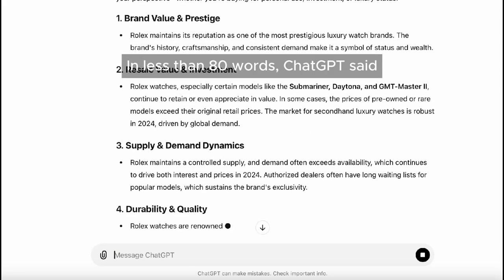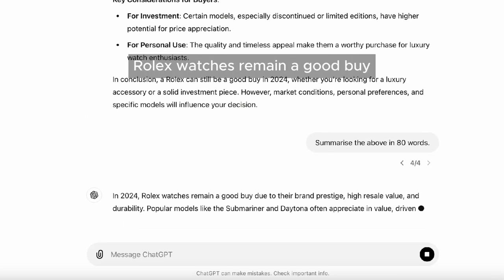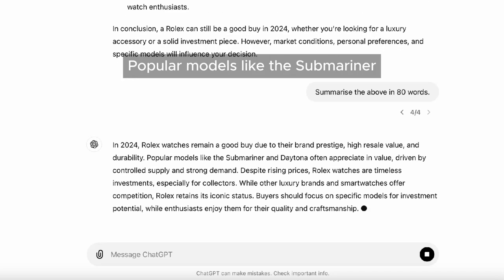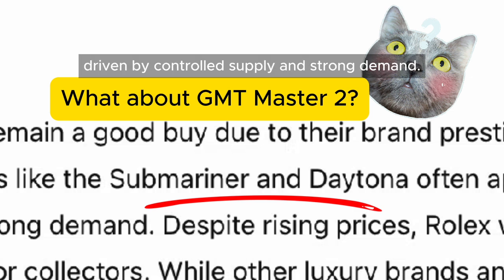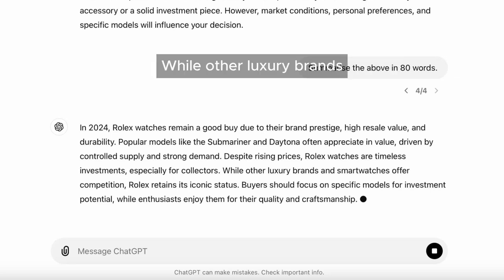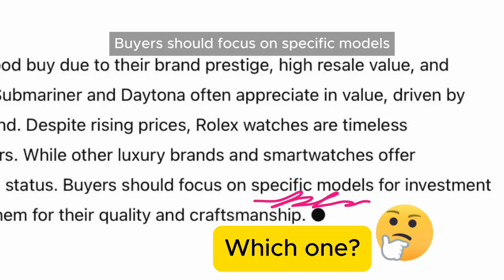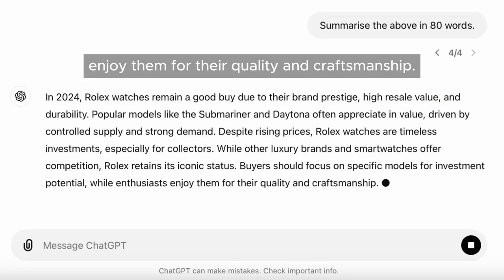In less than 80 words, ChatGPT said, "In 2024, Rolex watches remain a good buy due to their brand prestige, high resale value, and durability. Popular models, like the Submariner and Daytona, often appreciate in value, driven by controlled supply and strong demand. Despite rising prices, Rolex watches are timeless investments, especially for collectors. While other luxury brands and smartwatches offer competition, Rolex retains its iconic status. Buyers should focus on specific models for investment potential, while enthusiasts enjoy them for their quality and craftsmanship."